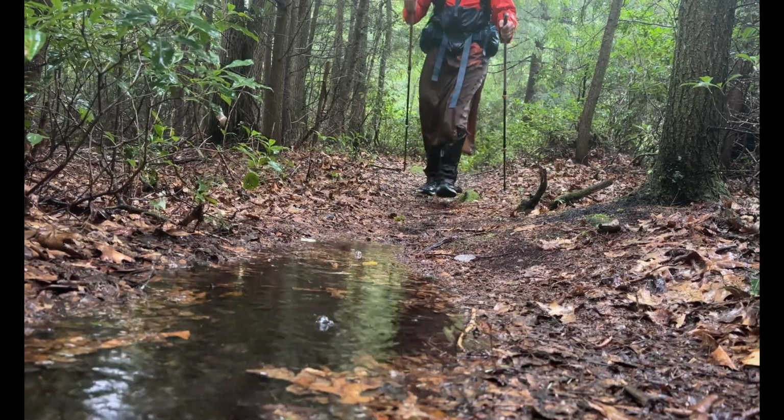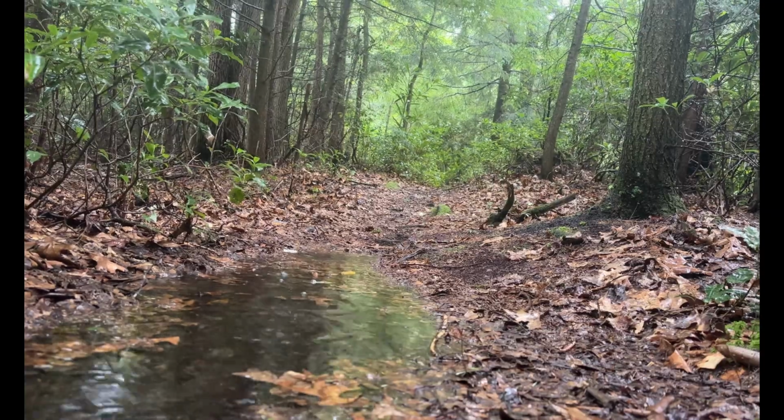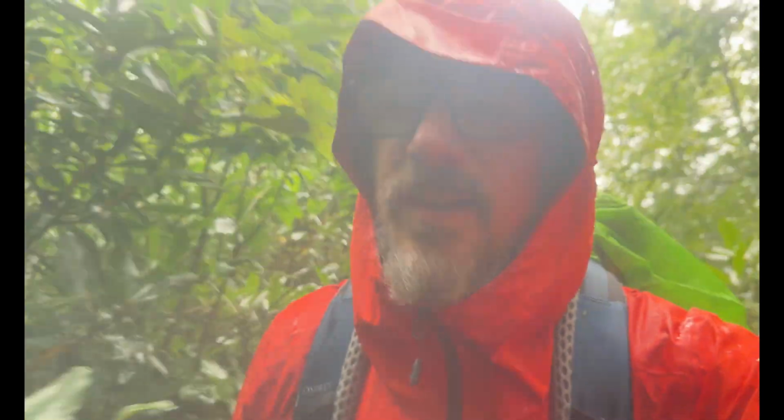I kind of like having a challenge like this, like a new section of trail, thunderstorm on my tail. Where's camp going to be? I don't know. Is anything even going to work? I find that fun. Call me crazy.